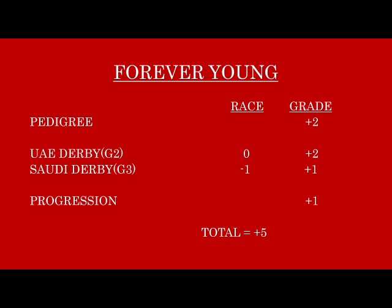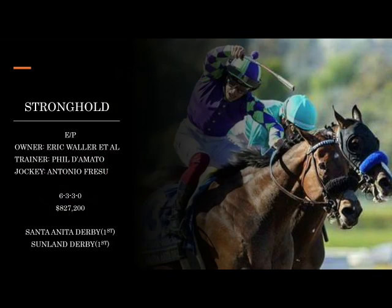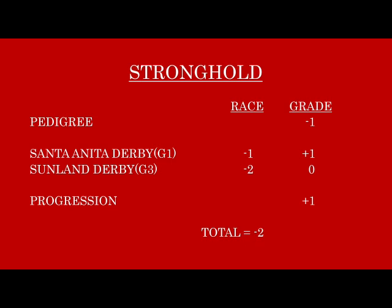So class is a really big issue with Forever Young, and because there's some unknowns with it, obviously, while I think he's an excellent horse and could very well be a prime Derby candidate, a +5 is class rating because of racing abroad. So now we come to Stronghold, and he's another one with big class issues.